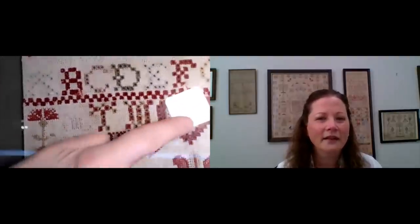Yeah. So look at her eyelets. They must have taken that little girl so long to do. I think that Anne showed a lot of diligence stitching this sampler. She really did. It's a very pretty sampler. Very pretty.